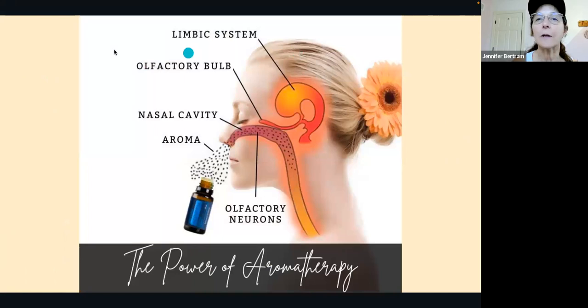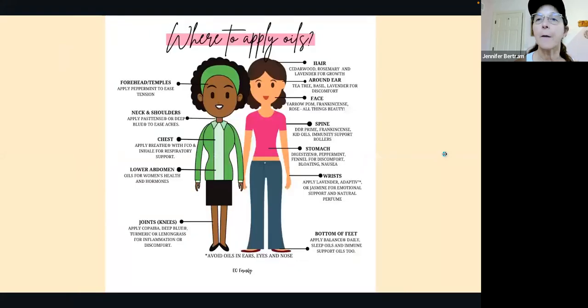Okay, this is a great slide that shows you what we were just talking about, how it works when you smell it in. This is a great visual for that. And this is where you apply oils, and you can take a screenshot of this. It kind of gives you the skinny of how you use different oils and where to apply them. If you're new, this is a really good one to grab, okay?